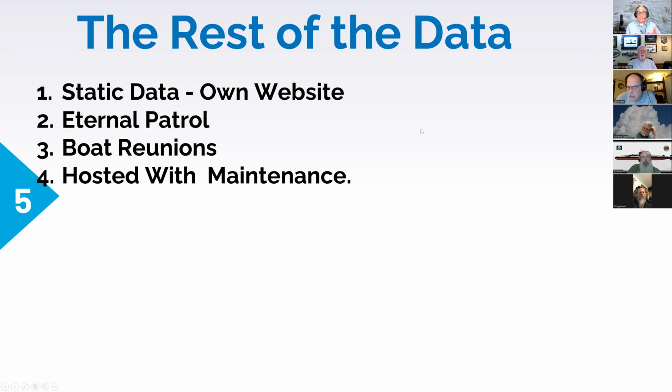Now, we've got a whole bunch of other data, and this is important data to us. We haven't lost a submarine since about the 60s, which is good. So most of the lost boat data and submarines that have been lost, we're going to put in its own database, along with the 44,000 eternal patrol records that we have of people who have passed away, and a place for boat reunions as well. This is all going to be in one big database with 3 URLs and 3 separate web pages. So in the case of Eternal Patrol and boat reunions, people can go in and update all of that data. Most importantly, it's going to be hosted with maintenance. It's extremely inexpensive to do that. And one of our team members is actually just going to take care of that for us. To him, it's being of service to his community. Couldn't agree more with that.